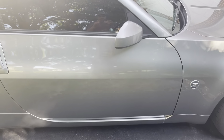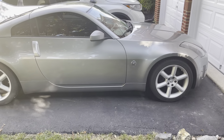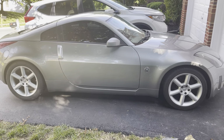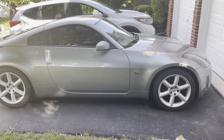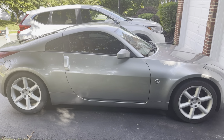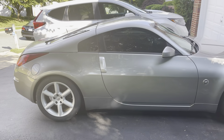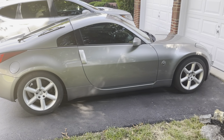I think I mentioned in my description, there is a little bit of noise from the throwout bearing. So there is a revised throwout bearing that is available for these cars. I highly suggest doing that. I've had the noise ever since I've owned the car, and I didn't really care too much about addressing it because it requires taking the transmission out.